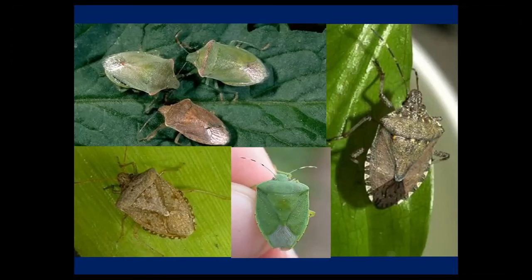Okay. This is just a general shape. This is the adult. They're sort of shield-shaped bugs, and they're true bugs, so they feed by sucking juices out of the plant. But they don't inject a lot of toxins or enzymes into the plant, so we really don't see any leaf damage that they do. They have a tendency, though, to feed on the fruit, and that becomes a problem.